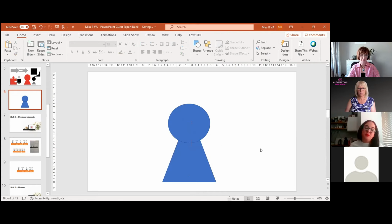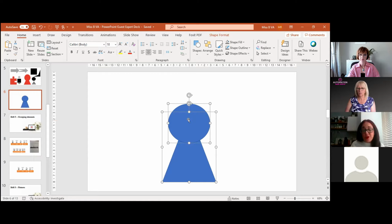Then what you need to do is highlight both the shapes and combine them together. You would start with your main shape, so you would click here. You would then also click the next one, and you can do that in a couple of different ways. But for me, the best way is to hold the control button and then click with your mouse.